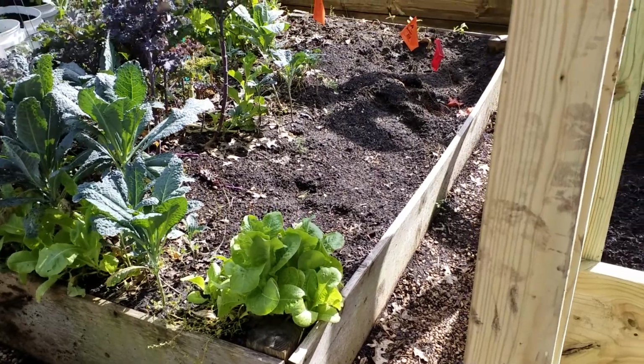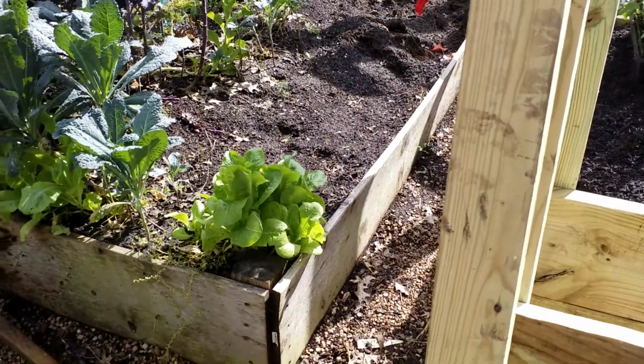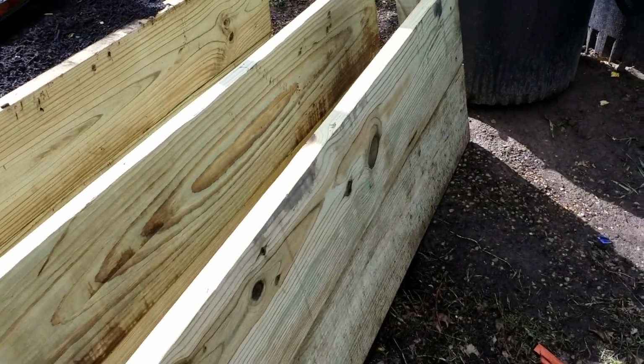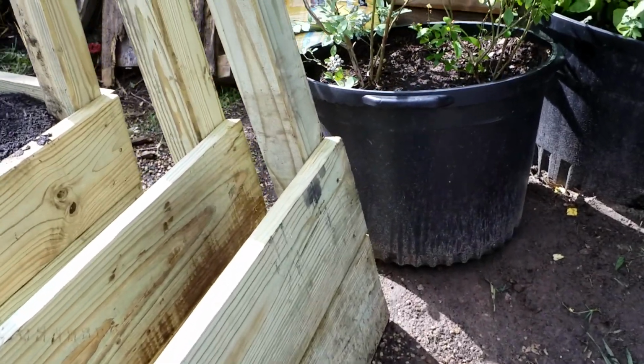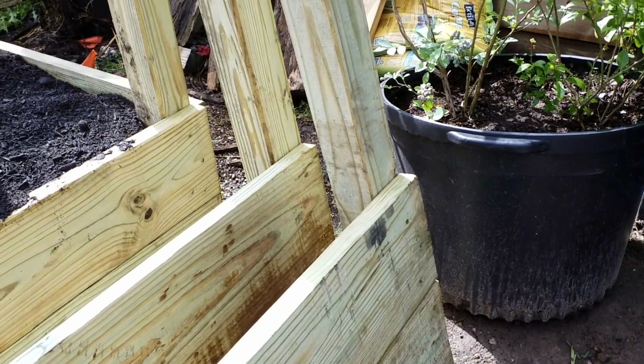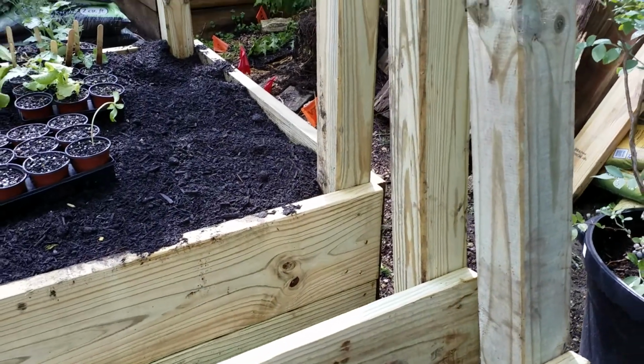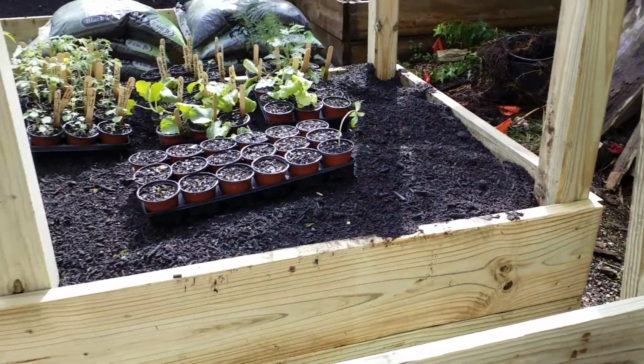And this is where the next bed is going to go. I've got the walls built, and we'll build the other 2 walls and put these last 2 beds together. So we still have plenty of work to do, and plenty of things to put into the ground.